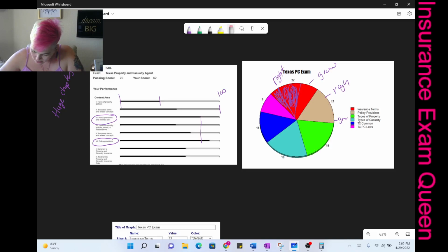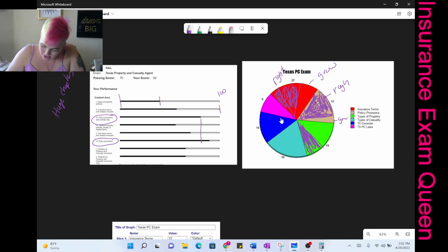Woo! I didn't mean to do that. Can you get it back? I only want to erase this little one. There we go. So then again, this is what you got right. This is how much you have to grow. So you can see, you have a pretty good sized chunk in there.